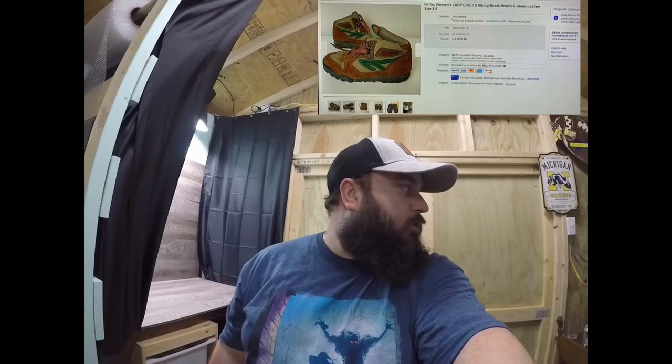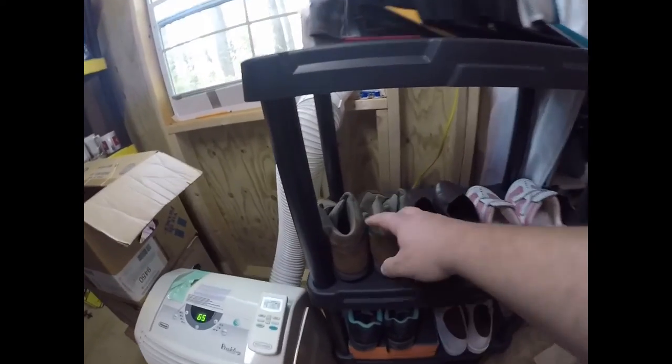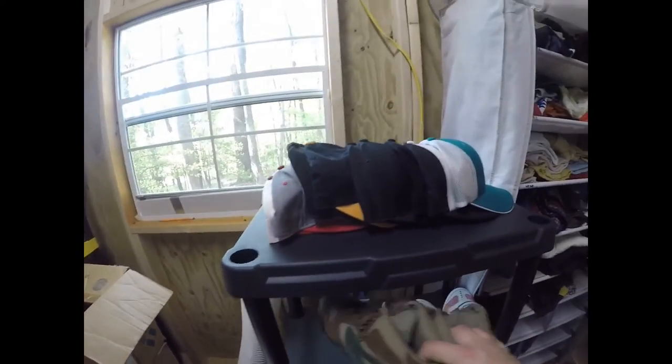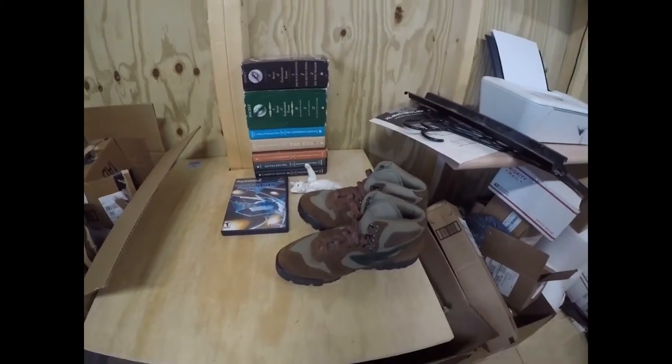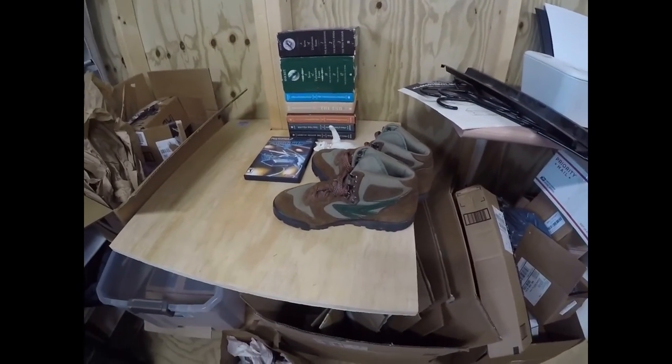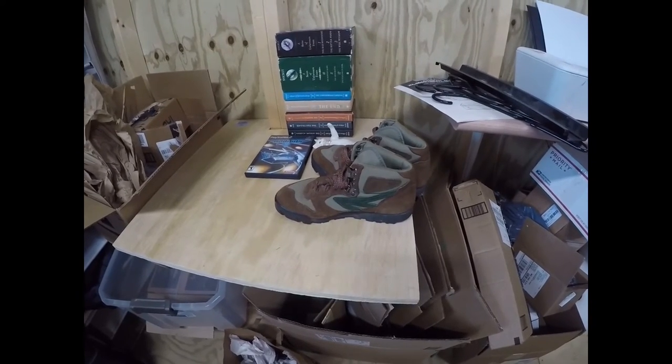All right, next item is some high-tech women's boots. They sold for $10, $20.90 included shipping, and they are on my brand new shoe rack, or shoe slash hat rack, whatever you want to call it. I don't care. So there they are. Had them for a while. Got them probably, I think, from a local Goodwill. So I'm glad to see them go.